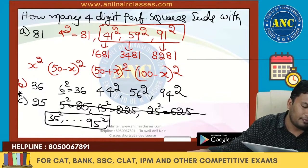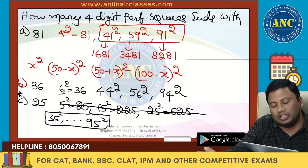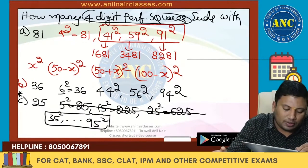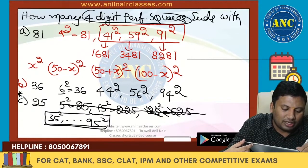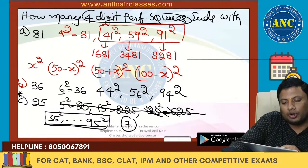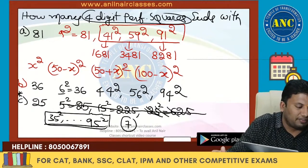25. 5 square is 25. For every unit digit 5 it will work. 15 square 225, 25 square 625. From 35 to 95, total 7 numbers. On squaring, I will have last 2 digits 25.